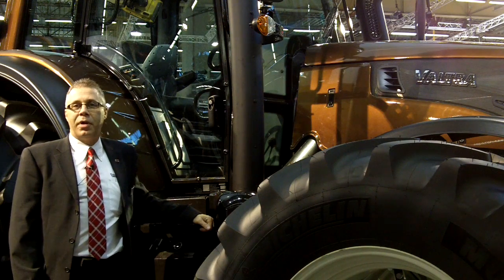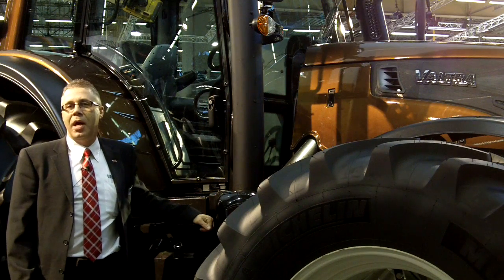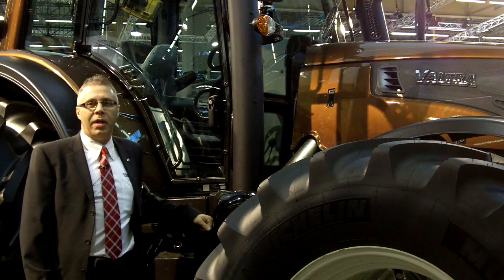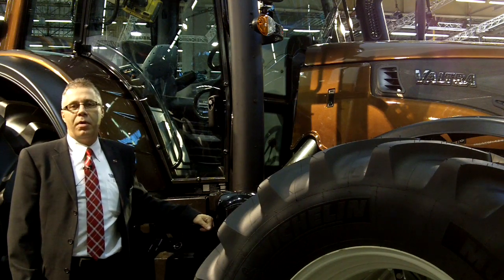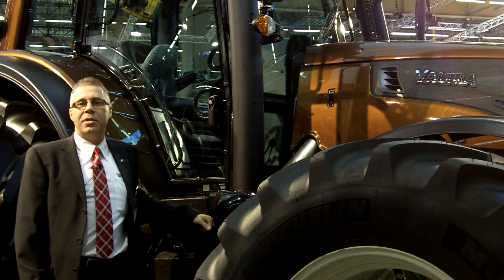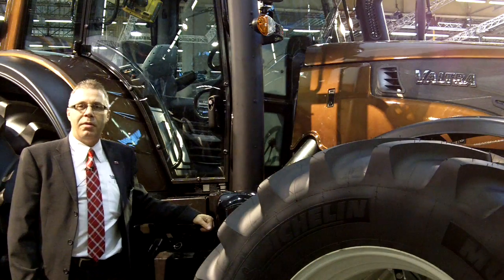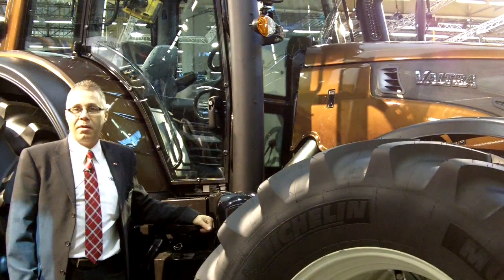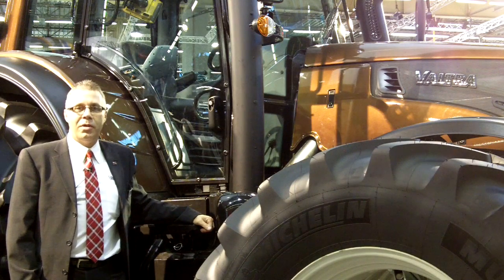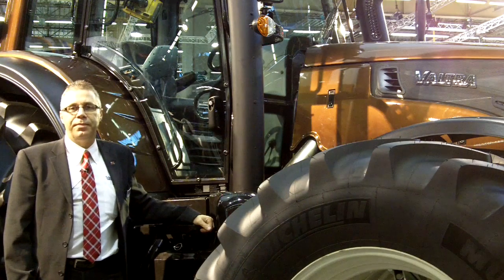Now, there's been a lot of talk in the press about new engine emissions legislation, and for the last 2 years Valtra has been running a solution for Tier 4 interim using an SCR, the AdBlue after treatment system on our larger S series, and now we're proud to present it on the larger T series tractors that are affected this year with the new legislation. SCR we are using as our solution for the larger 6-cylinder models.